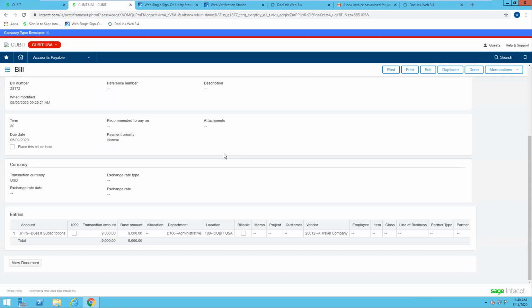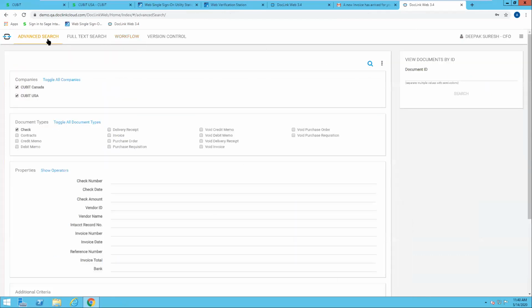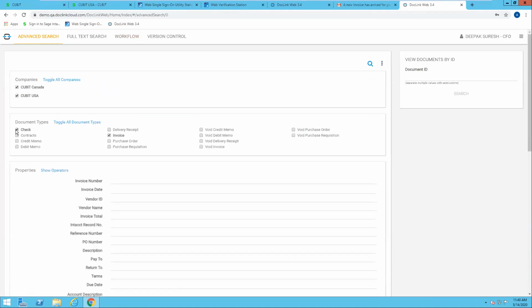At the end of the day, when the payments are processed and the document has been paid, what we will do is capture the proof of payment, the copy of the check, in DocLink, and at the same time, we will also update the invoices with the payment information. That way the user can go in and see all the details using our full text or advanced search functionality. So I can select invoices and check as my document type, and enter any details of the vendor.